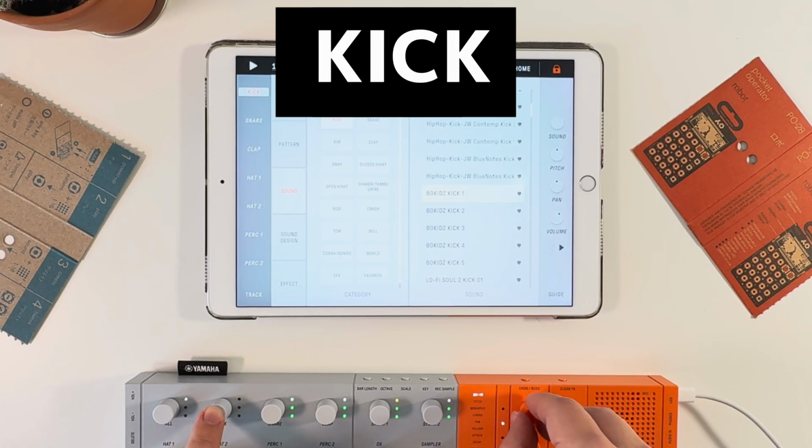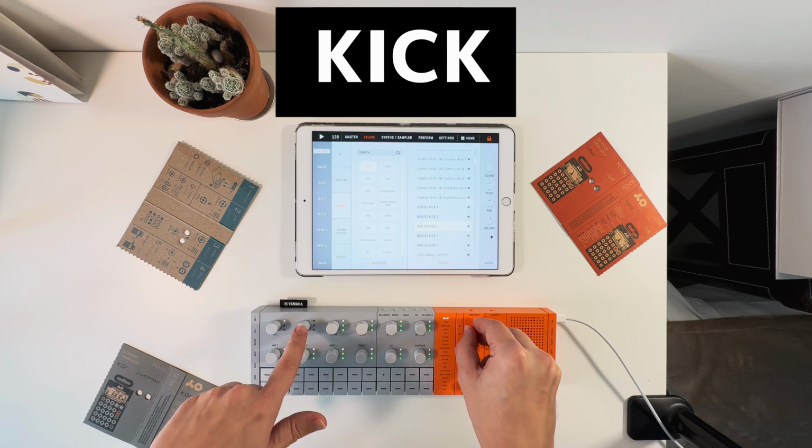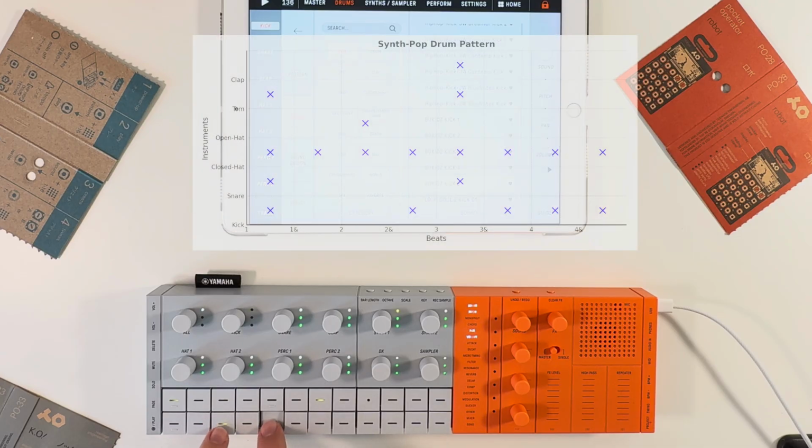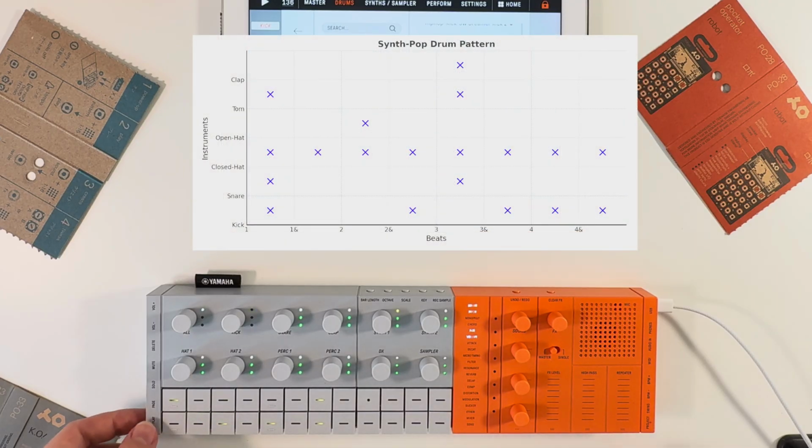Let's start with a thin sound for the kick. This one I think will be great. Set the pattern from the ChatGPT patterns. Let's hear. So nice.